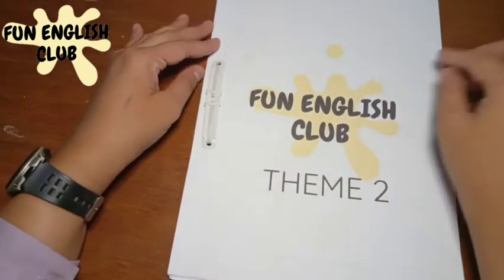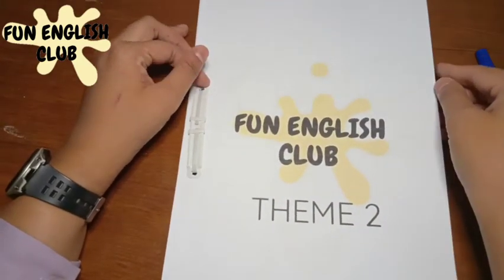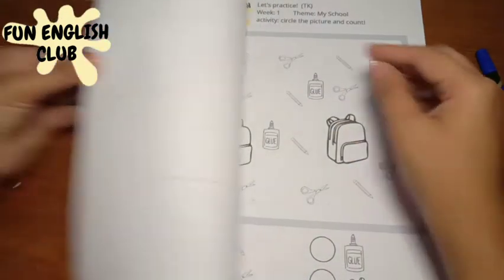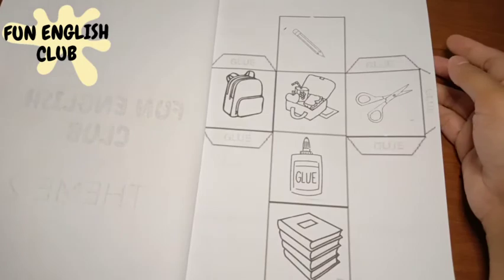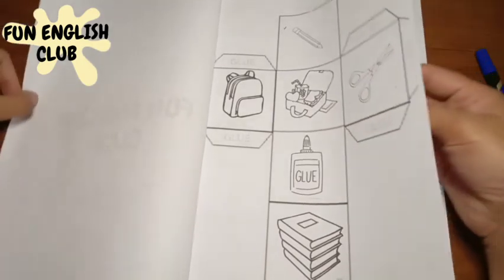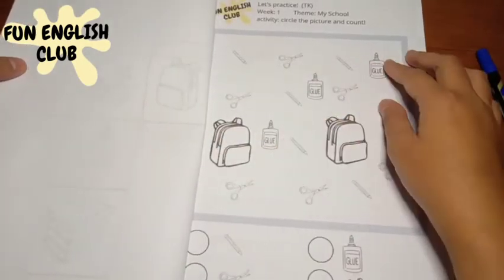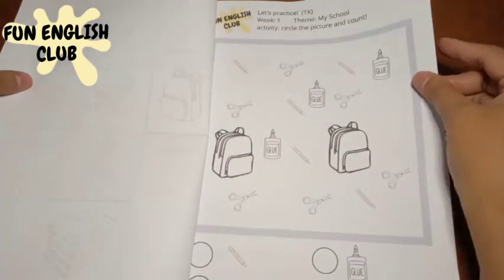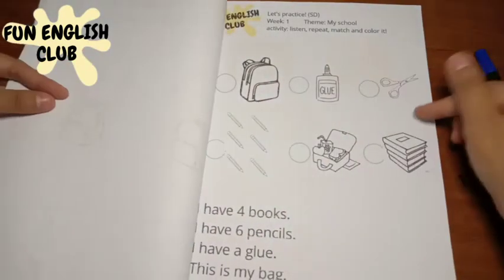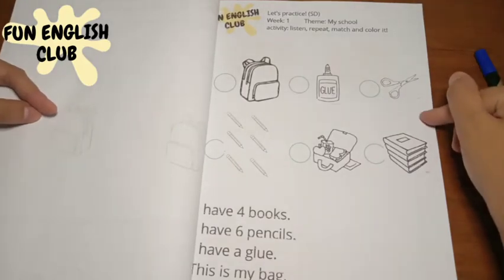You're going to open the Fun English Club Theme 2. We're going to learn about my school. This one is the dice and you have to cut it and play the dice together with Miss Tina. This one is the worksheet for Adik TK. And this one is the worksheet for Kakak SD.